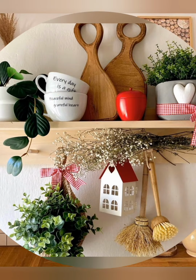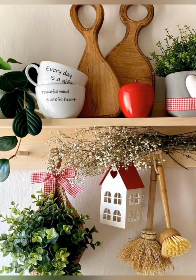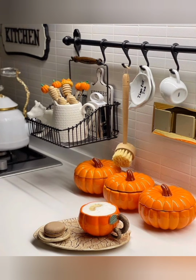Number 11. Distressed finishes. Incorporate distressed or weathered finishes on furniture, cabinets, and accessories to achieve a time-honored look that adds to the cottage aesthetic.